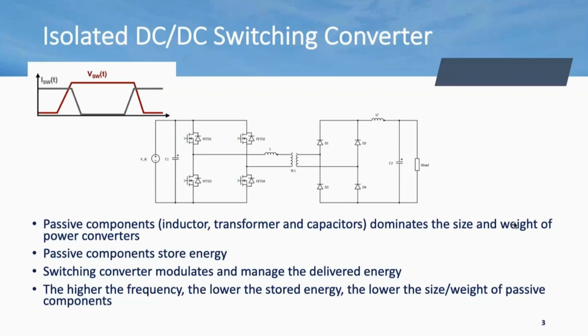The semiconductors. So if you are able to switch at high frequency, you don't need to store too much energy in the inductor, in the passive components. And if you are able to reduce the stored energy in these passive components, you are able to reduce the size, basically. Just to give you a flash message here on why we need to switch at very high frequency.